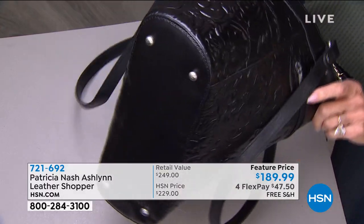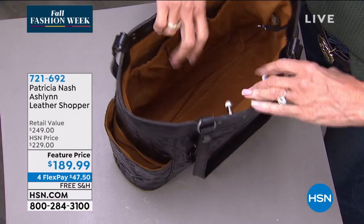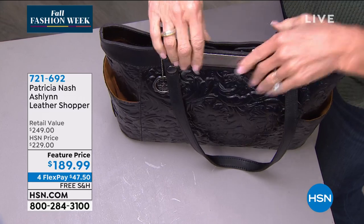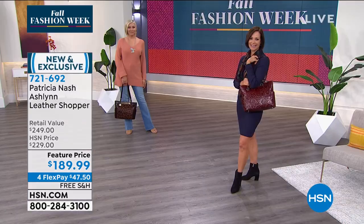Oh my gosh, you could have a change of an outfit, like maybe your workout clothes in there. You could have your kids' things in there, your grandkids' things in there. Just everything you could possibly need on that outing inside that bag.